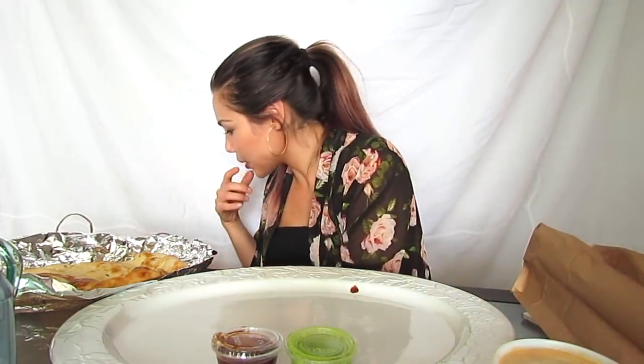Okay, I have this. Smells so good. I don't know what this is. Chickpeas. Oh my god. How am I supposed to eat this with my hands? It's so hot. I guess I'm gonna have to wait till it cools down.